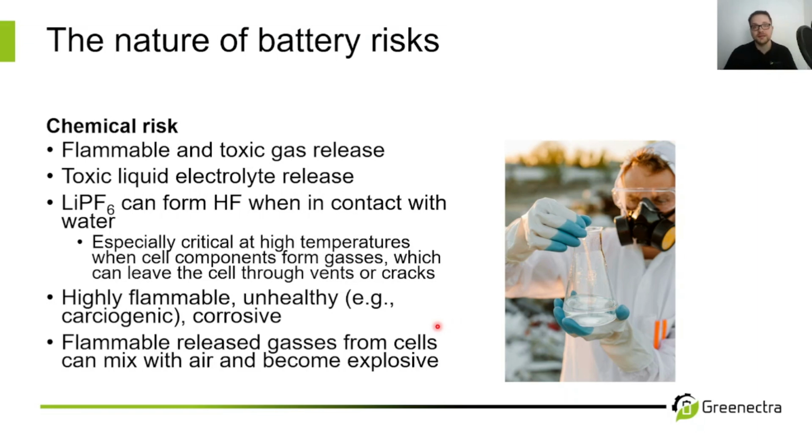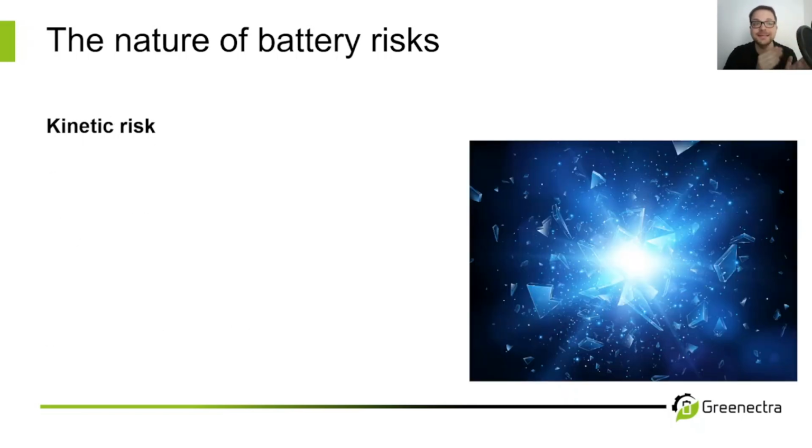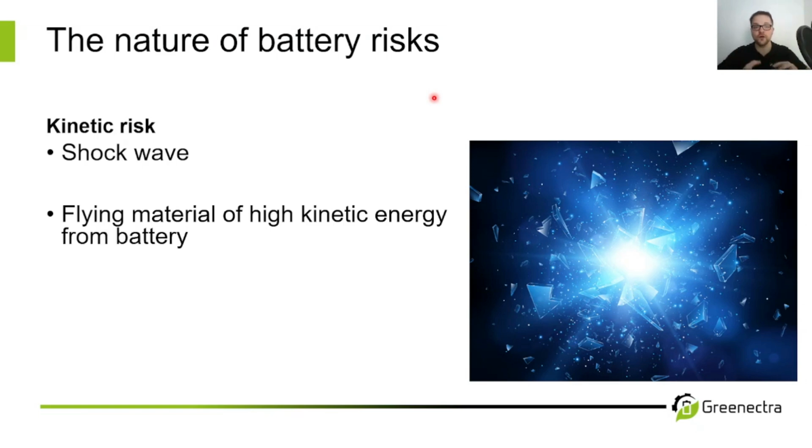And of course, imagine a battery system and flammable released gases from one cell or more cells can mix with the air, and you can actually get an explosive mixture. Finally, there is the kinetic risk. A thermal runaway can, under some circumstances, lead to an explosion, and you get the risk of a shock wave and the risk of flying material of high kinetic energy coming from the battery.